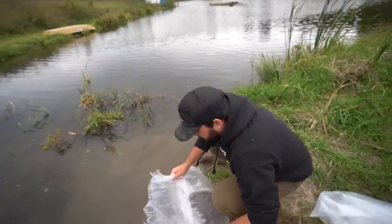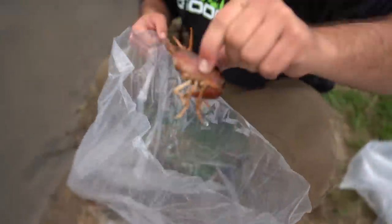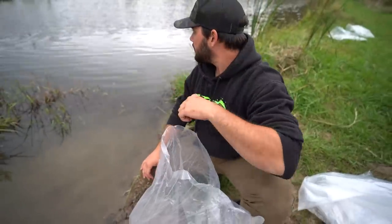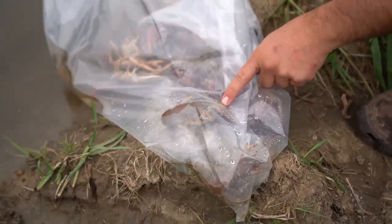One last bag, crawdaddies. All right, crawfish. Should try to find the biggest one. Look at that freaking big boy. There you go, bass. Dude, these are giant. In you go. Oh God, look at that. That one's a beefcake right there. All right.